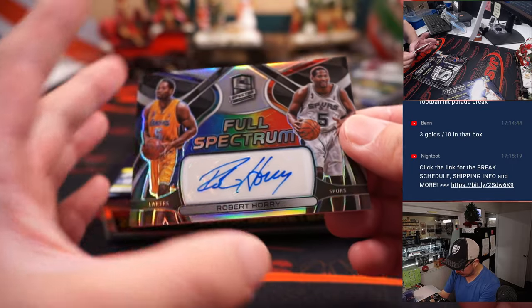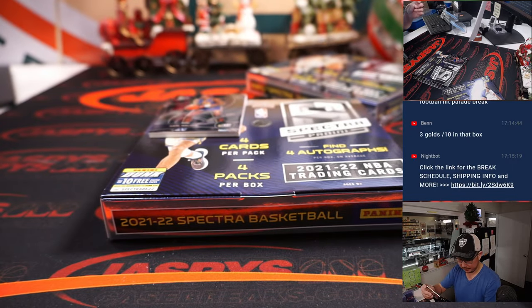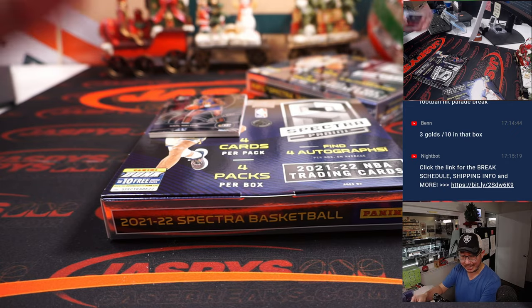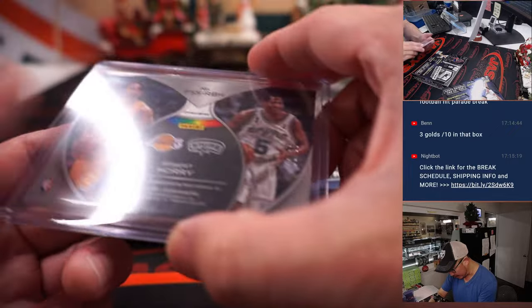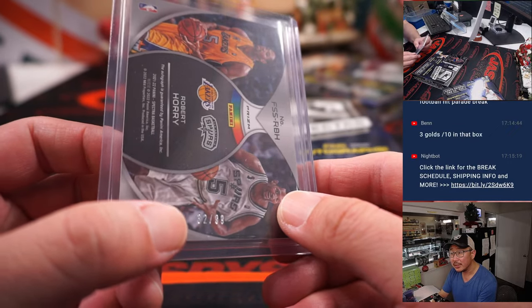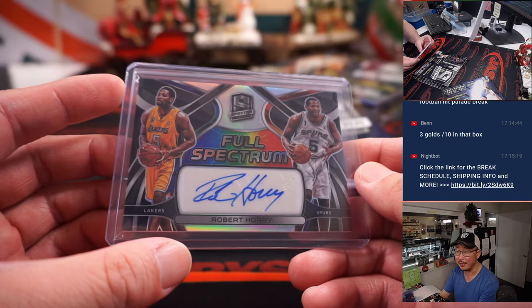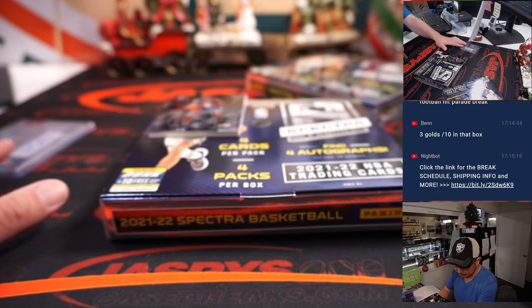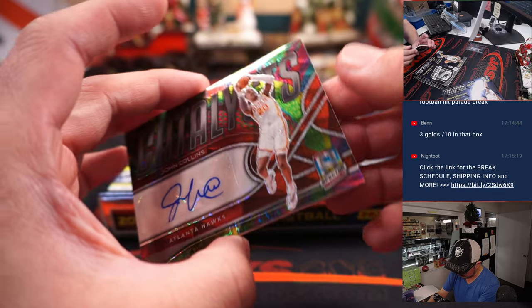All right, and then we got full spectrum Robert Horry, Lakers, Spurs. So Jefferson has the Spurs. Lakers are a number block team. So if it gets randomized to the Lakers, it's 32 out of 99. It'll go to Lakers 2. So Ed P, you're in on this. Big Shot Rob. We'll do that randomizer at the end, along with any others we have to do.